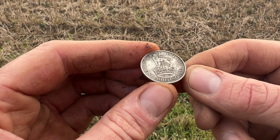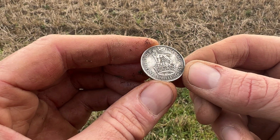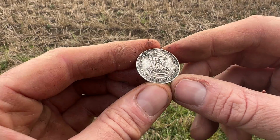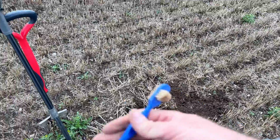So there you go, 1 shilling, which back in the old day was 12 pence, 1/20th of a pound, because there was 240 pence to the pound. And that would probably have bought you 2 pints of beer. Brilliant. As ever, you know my motto, if in doubt, dig it out.